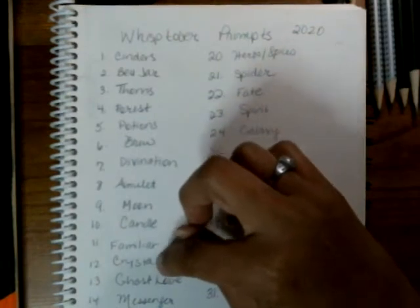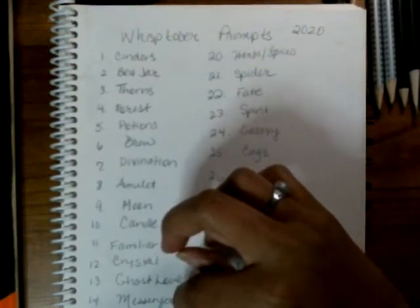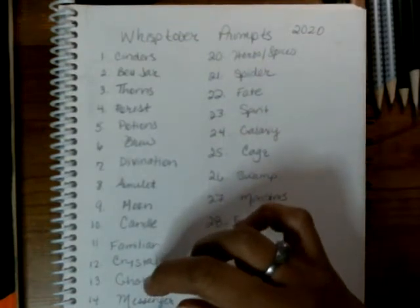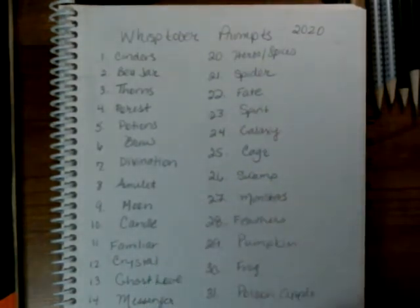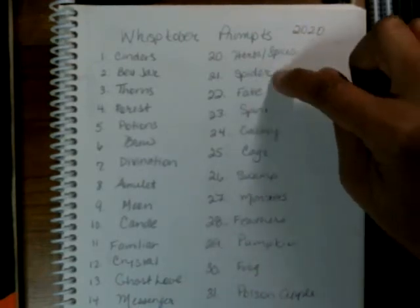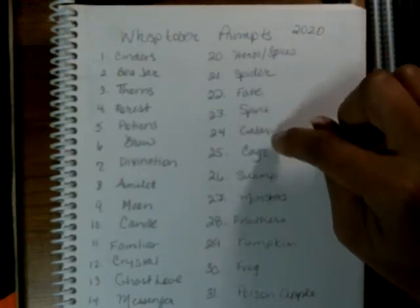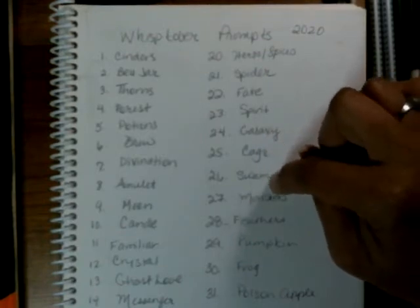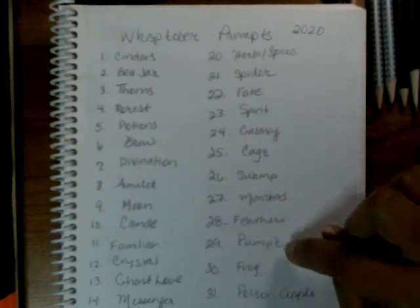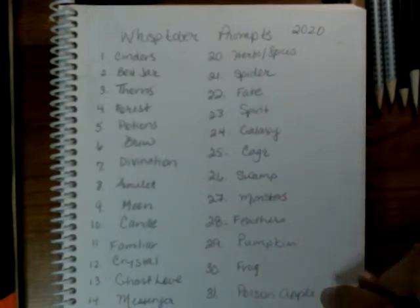Number 12 is crystal. Number 13, ghost love. Number 14, messenger. Number 15, old books. Number 16, garden. Number 17, cauldron. 18, moth. 19, snake. 20, herbs and spices. 21, spider. 22, fate. 23, spirit. 24, galaxy. 25, cage. 26, swamp. 27, monsters. 28, feathers. 29, pumpkin. 30 is frog. 31 is poison apple.